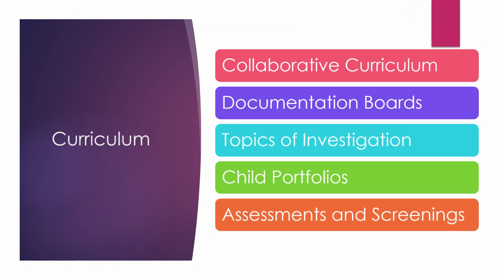The curriculum we use is called Collaborative Curriculum. This was designed by our owner and approved by Step Up. With this curriculum, we utilize the parents' goals for the children, along with the goals from the teachers based on assessments and screenings that we perform, to have the same common goals for the children.